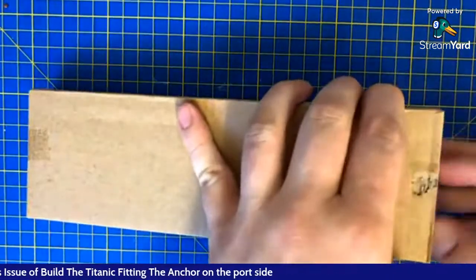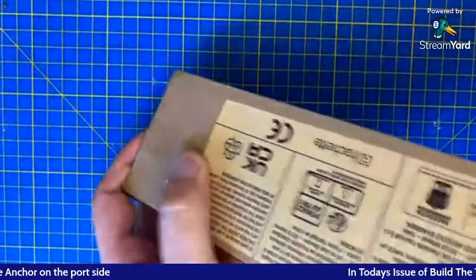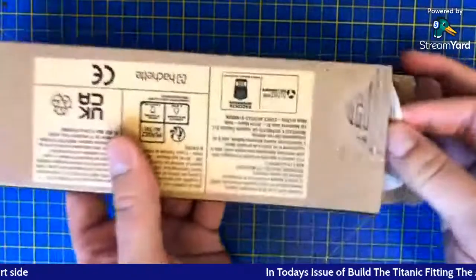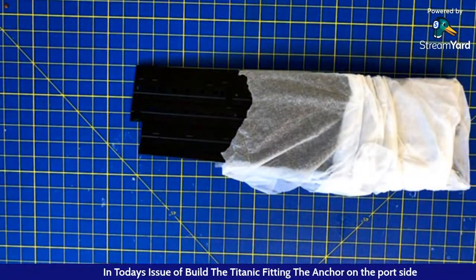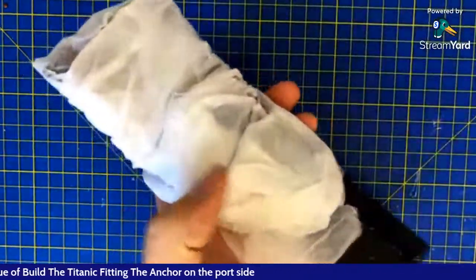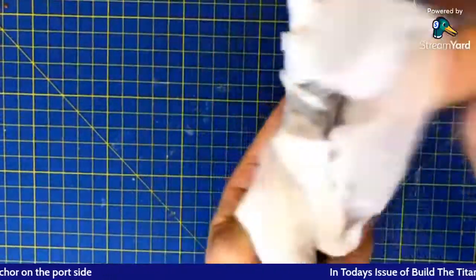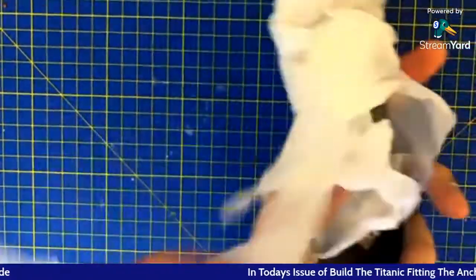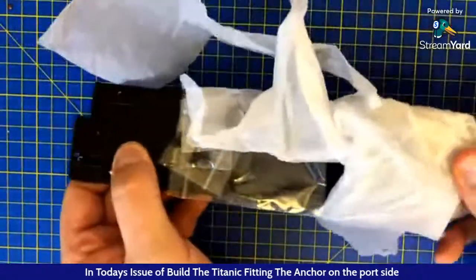So this is the hull section. So in here, as you can see. Oh yes, look at that. I think someone's had to go with that. Wow, that's not wrapped up very well. But okay, looking in this, we'll get this out as best as we can.